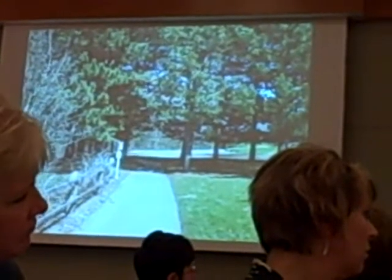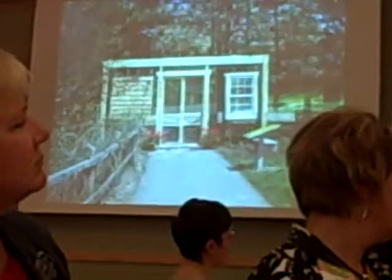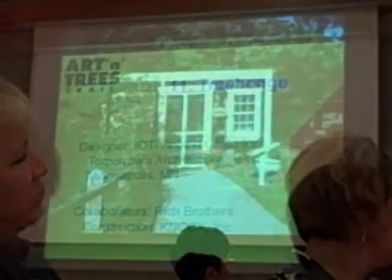Glimpse into the life of a family of trees with Home Sweet Home. The house-like entry creates an imaginary boundary where the trees are the residents and humans are just visiting. Their collaborators were Rich Brothers Construction and Knock Incorporated.